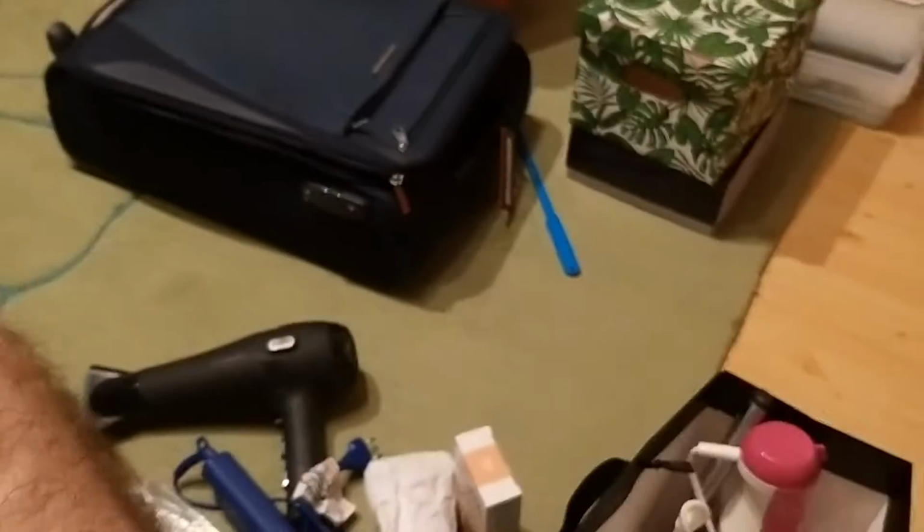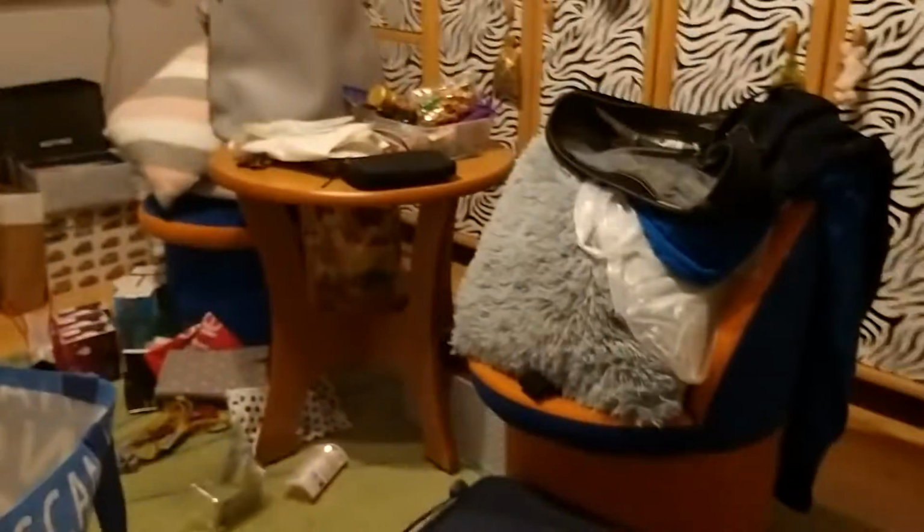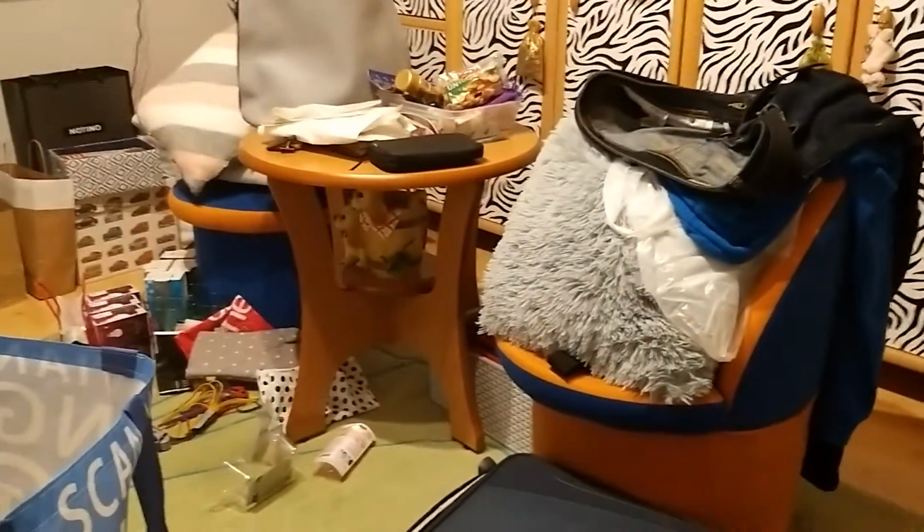Yeah, basically we're trying to see what small things I have and where we can squeeze them in. So yeah, that was the update. You see, it's a bit of a mess, but that's what comes with moving.